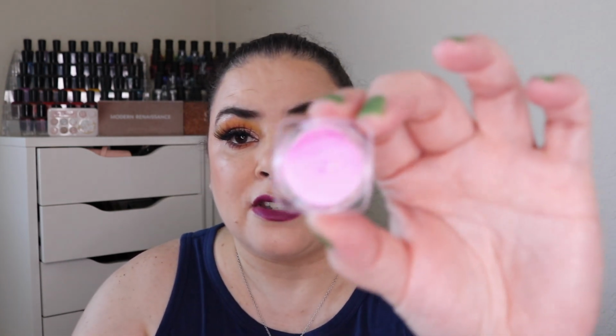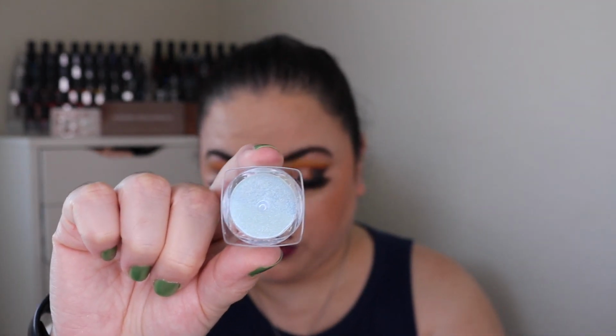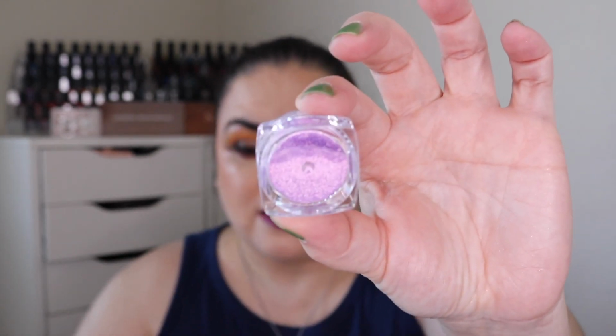These are from, I think it's called Pearly Gates. This one is in the shade Cotton Candy. This is Celestial. This is Heaven Dust. This is Angelical. And this one is called Divinity. So five loose eyeshadows. And that is everything that I got from Jen. Everything else that I got was from Deb.